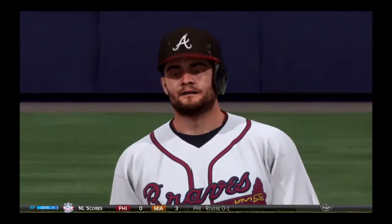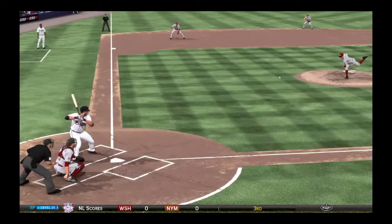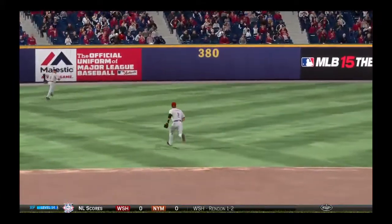Well, he smokes this ball right here. This is a fastball, and he's right on it. Drives it right into the left center field gap, and he's going to wind up on second with a leadoff double.